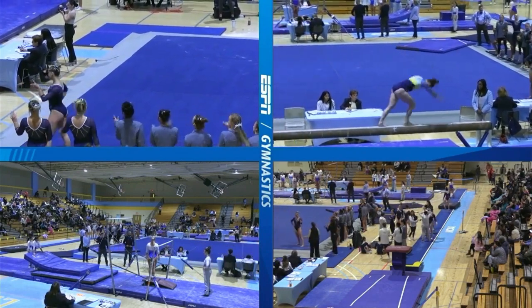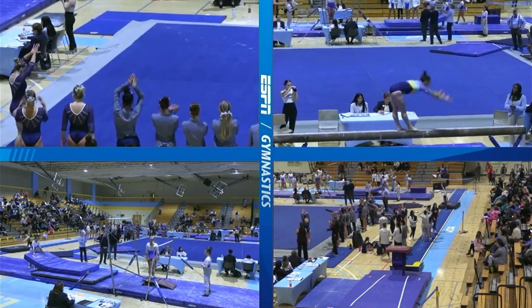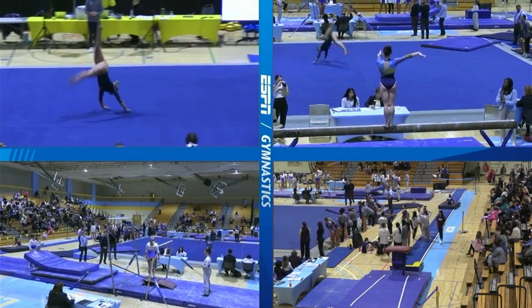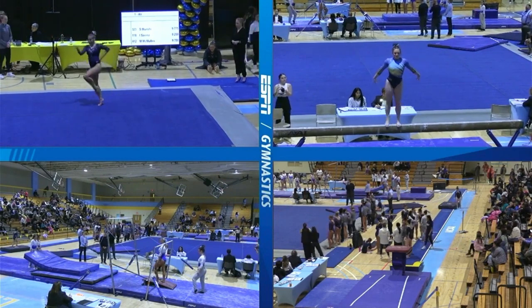There, I'd like to see a little bit more extension. I really like this. Here's that feet jump to layout step out. That is a cool series. Final pass for Annie. She saves it.